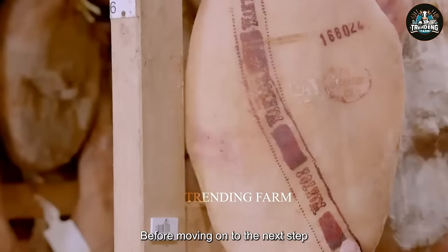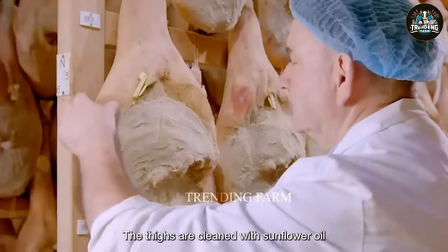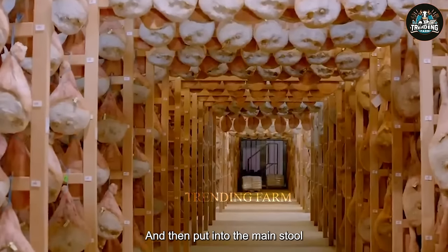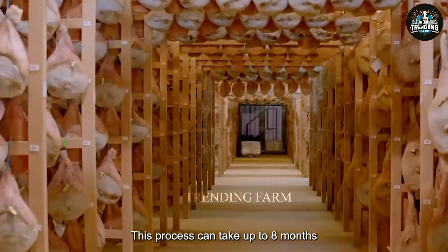Before moving on to the next step, the thighs are cleaned with sunflower oil and then put into the main stew. This process can take up to 8 months.